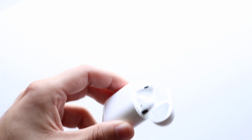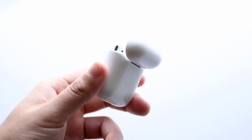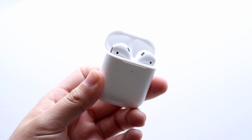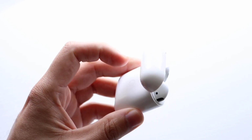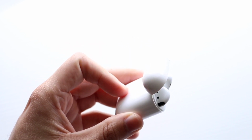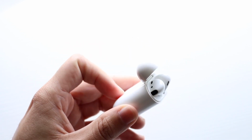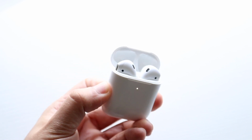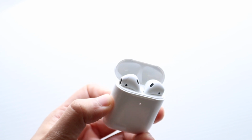Now, let's say none of that stuff works either. What you can do is go ahead and reset your AirPods and reconnect them. So what you want to do is grab your AirPods like this, and there's a little reset button on the back of your AirPods right here. So all you have to do is go ahead and hold down this button right here until your AirPod starts blinking white.